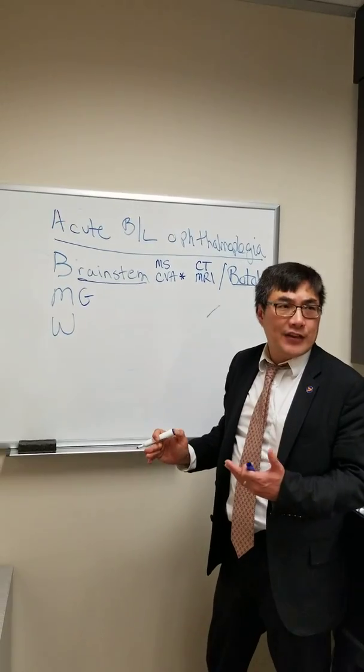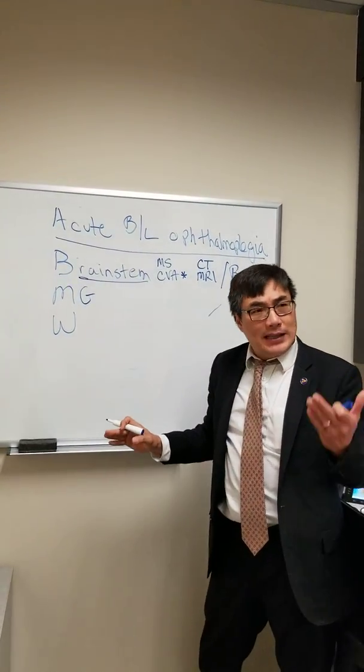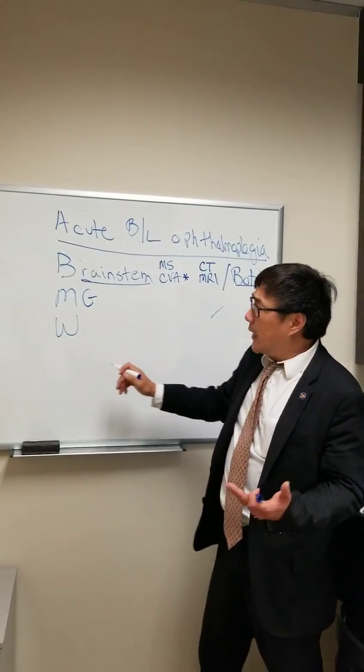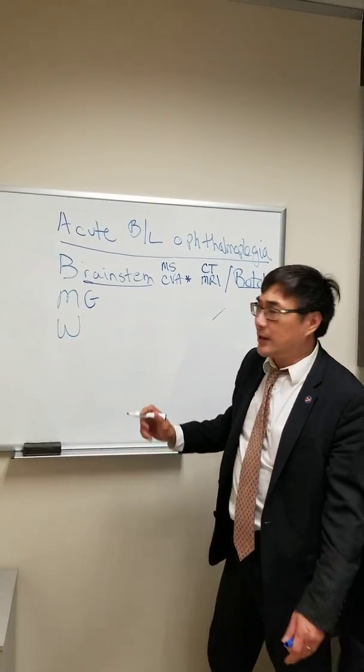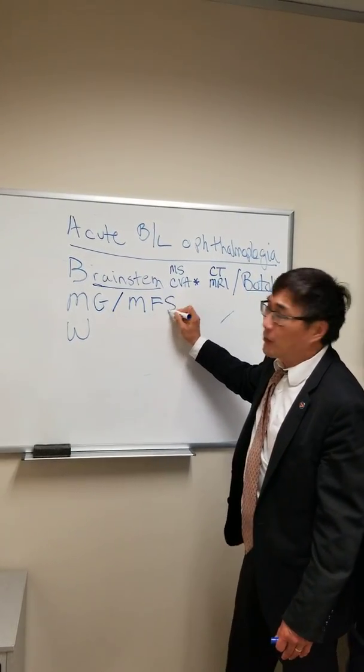Myasthenia, as you know, does not affect the pupil clinically, and so we have acute bilateral ophthalmoplegia. It has to be painless and pupil spared for us to consider myasthenia gravis. And that can be an emergency as well because it can be ocular and generalized myasthenia, so we should admit that patient to the hospital. The other M is the Miller-Fisher variant of Guillain-Barré syndrome.